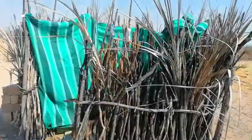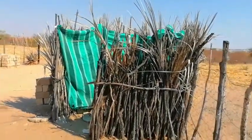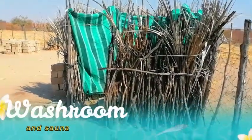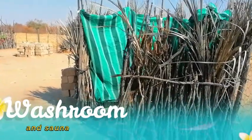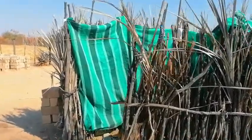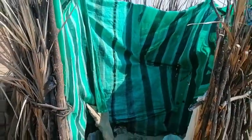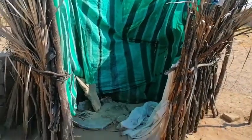And over here we do have this room. Guys, isn't this just a nice structure? This is a bathroom, a washroom. So a washroom in Northern Namibia, you can actually build it with whatever you find, guys. You can build it with whatever you find.